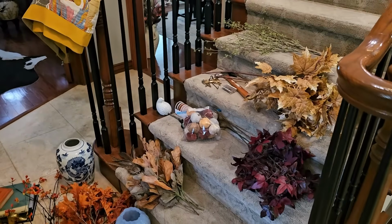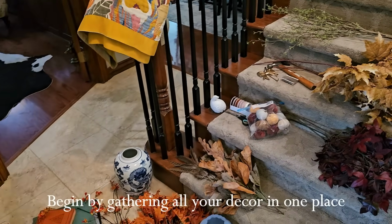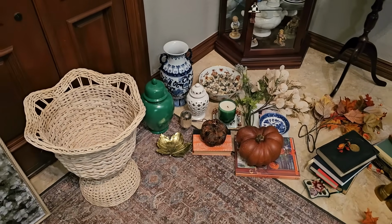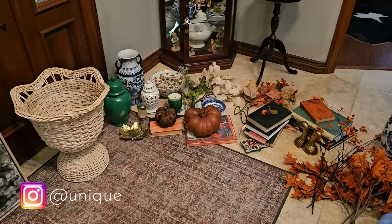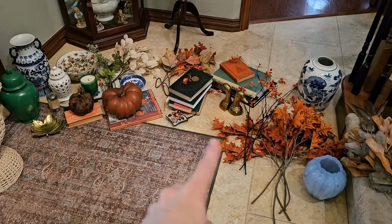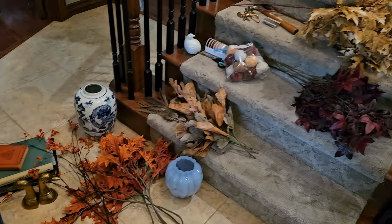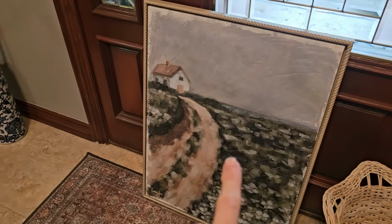You know that I love to show you all of my decor collected here in one spot. I have it all strung out in my entryway. You can see the colors I am planning on using and putting together. A good mix of my traditional blue and white with some green. And then of course I have my fall colors mixed in with that. I hope to inspire you on ways that you can incorporate your everyday home decor that you love with seasonal decor.